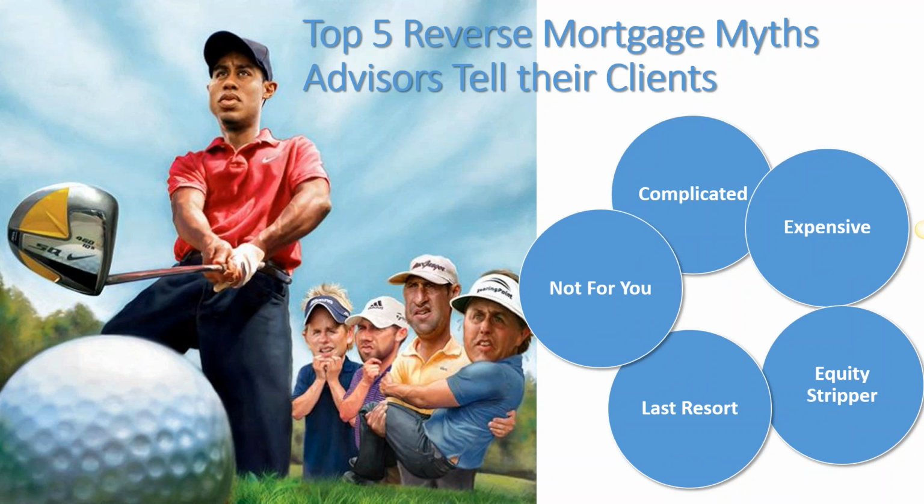Over the years, I've talked to advisors, and I've heard these things from advisors when it comes to reverse mortgages. Oh, Don, they're too complicated or too expensive or they're not for my clients. One fella said to me, Don, I don't like them because they're equity strippers. I told him, Russ, I don't go to clubs like that. What's an equity stripper? He says, oh, it doesn't leave any money for the children. I said, well, just hold on with me for about 7 minutes and maybe something's changed.